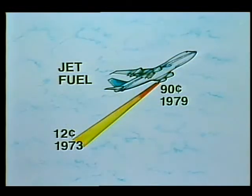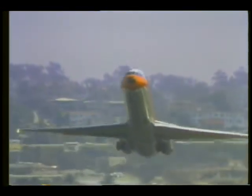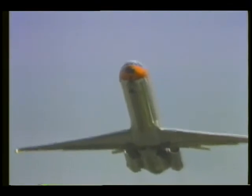The Arab oil embargo of the early 70s not only hit American consumers at the corner gas station, but was also reflected at the airline ticket counter due to the soaring price of jet fuel. In 1973, the price of a gallon of jet fuel was 12 cents and represented one quarter of the direct operating cost of the jet. In 1981, the cost of jet fuel was over $1.08 a gallon.